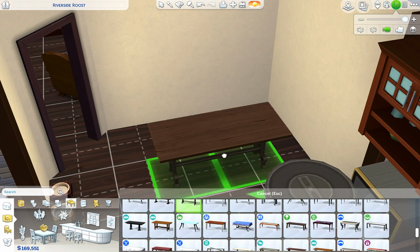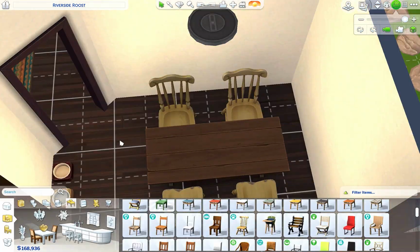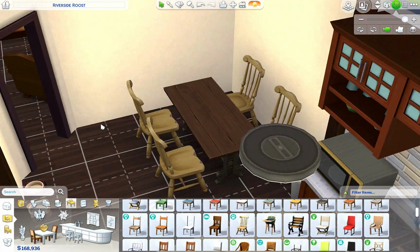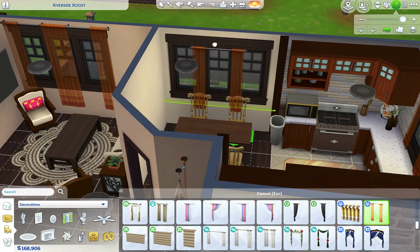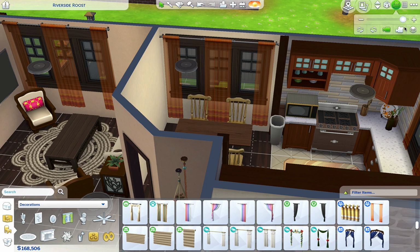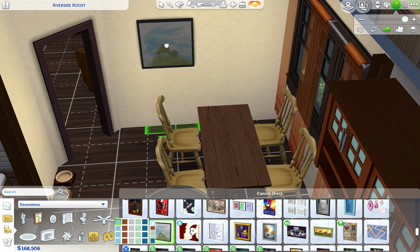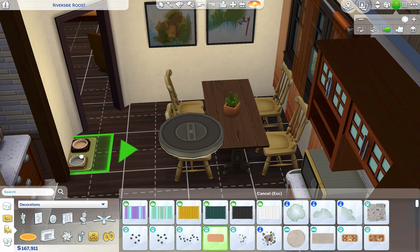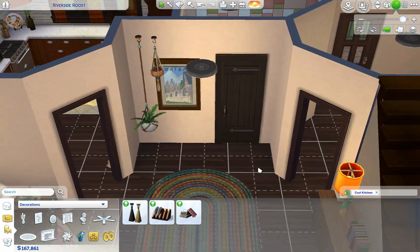But going over here for the dining room, I start with the table this way, and I wanted to do bench seating, kind of like I did in my vacation huts video. But unfortunately, bench seating doesn't work in the game. It's not functional, and this is a 4-sim household, so I wanted to make sure there were 4 functional chairs. So I decided to change the bench seating, and then I'm just placing a couple of picture frames and a plant and some salt and pepper shakers on the table.